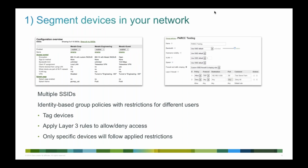The first thing that really is important is, of course, segmenting the devices in your network. That's what we do here at Meraki. These two screenshots are from our Meraki network, which I can show you in a little bit. We've segmented it into the corporate network, the engineering network, and the guest network, and these all need access to different shares. So we've got multiple SSIDs. We don't want to flood the airspace with SSIDs, but we've got a couple.